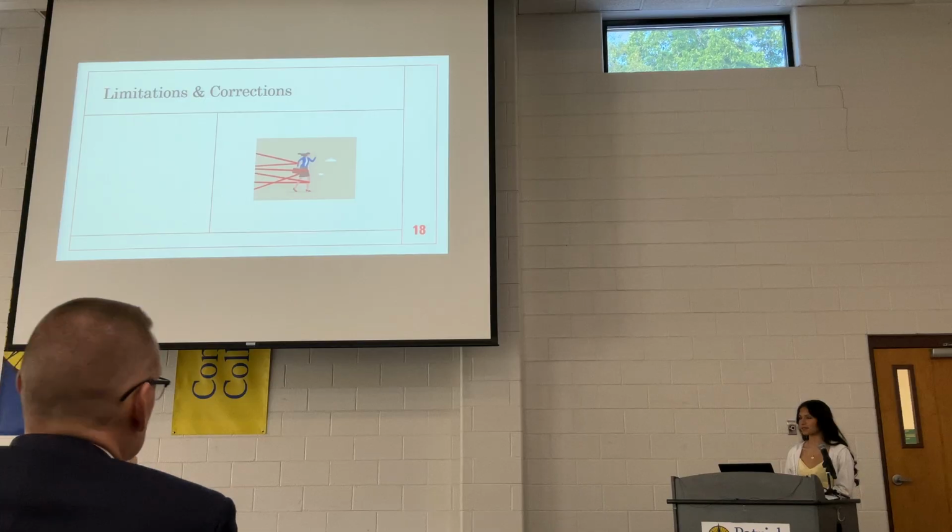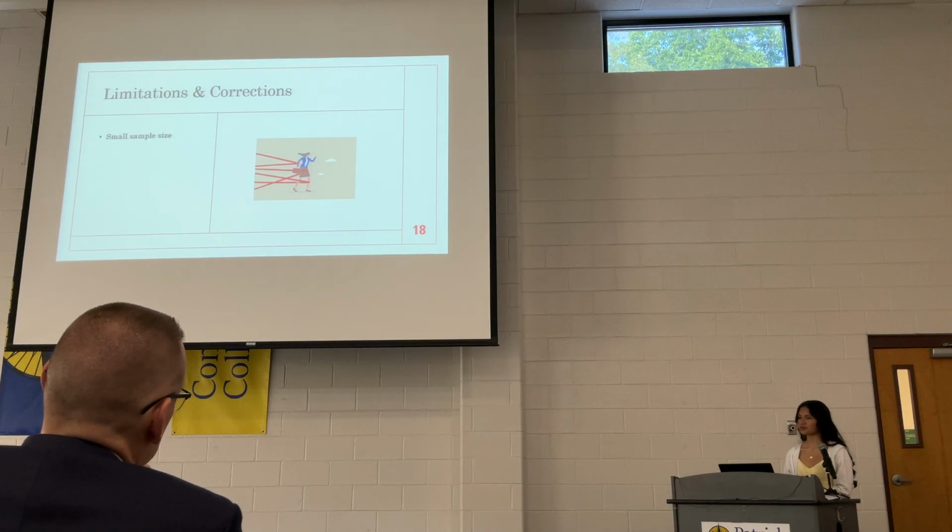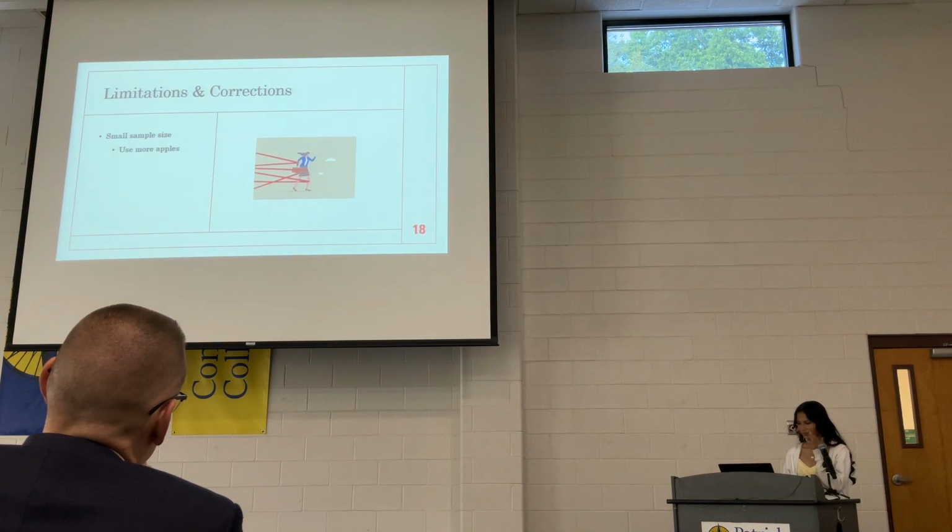However, I did face some limitations. My first limitation was that I had a small sample size. I only tested 93 total apples. If I had more time, I would test a lot more apples.